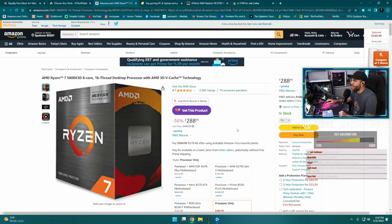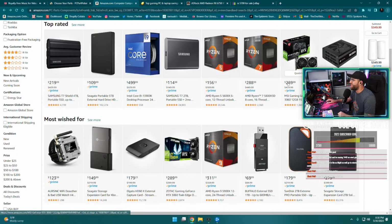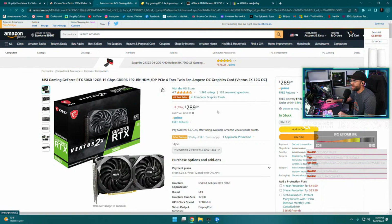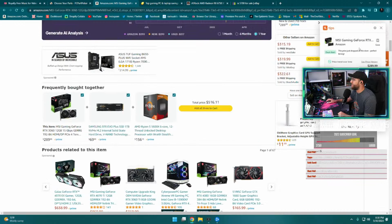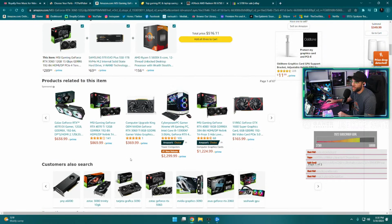But man, it could be worth it for me to go for the newer stuff and just keep it for a long time. But I don't know, man. A 3060 for $289, that's a pretty good price. What can you get it for used? I always go down to the used offers. Typically, sometimes you can get them even cheaper used. If they have an Amazon warehouse deal on it, sometimes you can get them even cheaper. It doesn't look like they have one.